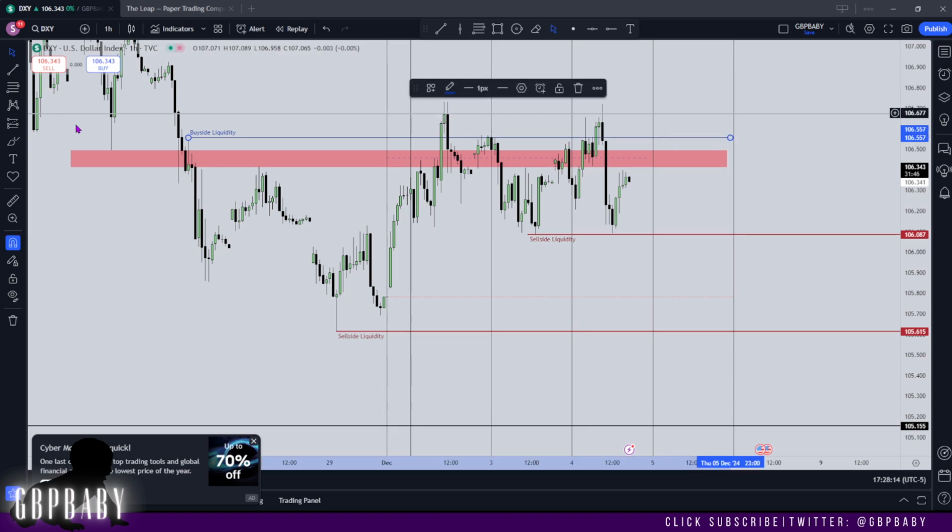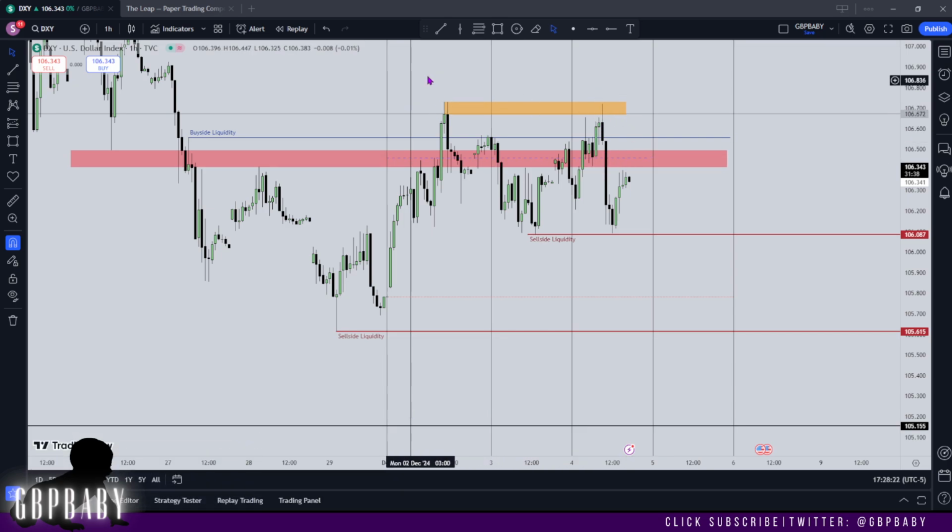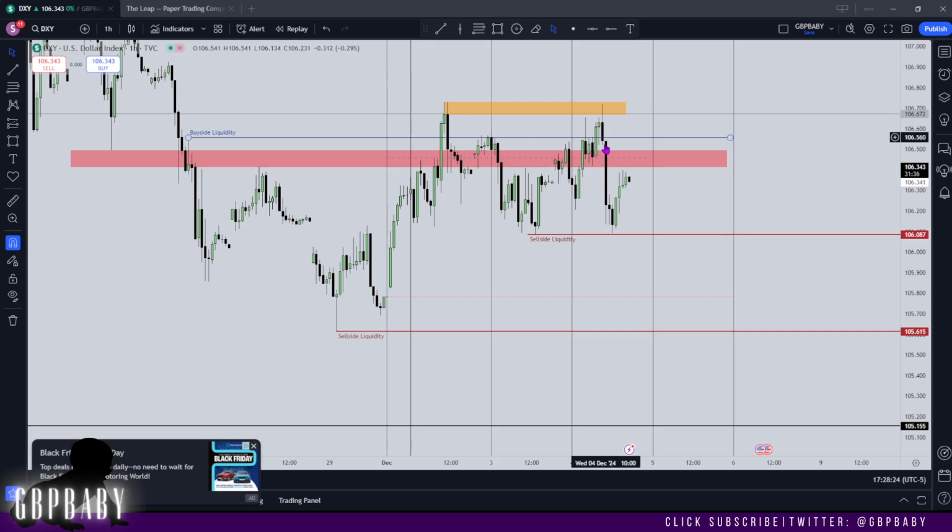So seeing failure swings like that is generally indicative of lower price action, because it's failing to take out any highs. It's refusing to go up there. And look at this kind of displacement we got away from there. So this was a rejection block level. We came, stabbed into that, and you can see the displacement we've got away from it. And again, creating those relative equal lows below Tuesday and Wednesday.